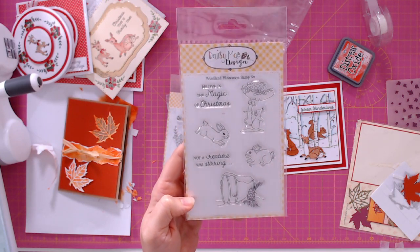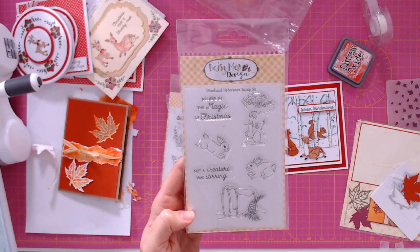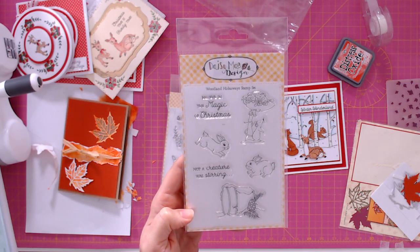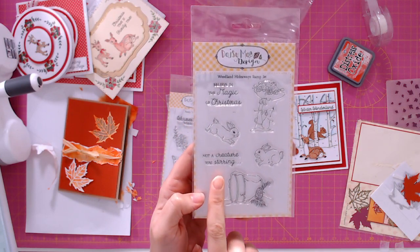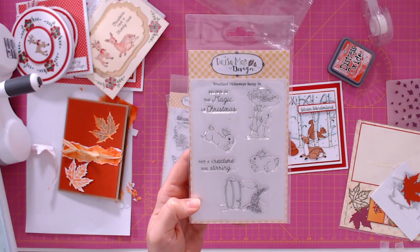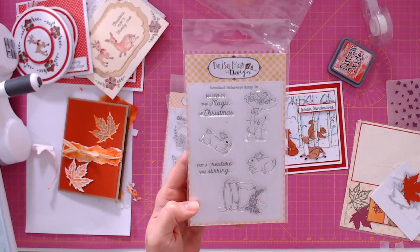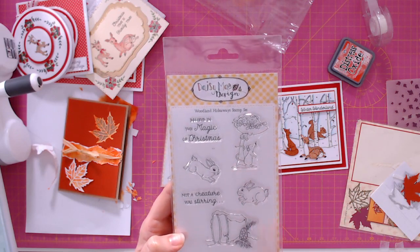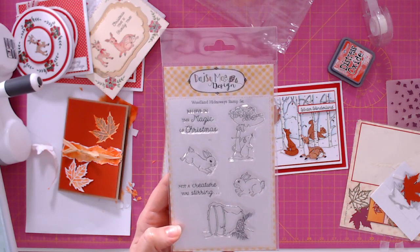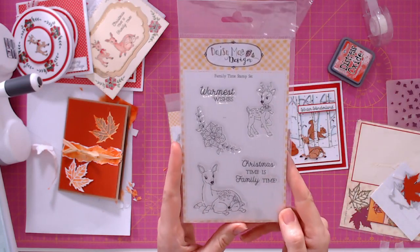So we have the Woodlands Hideaway stamp set. We've got Believe in the Magic of Christmas, and we've got Not a Creature Was Stirring. That really makes me think of Christmas Eve. That's the beginning, isn't it, of that little rhyme about 'Twas the Night Before Christmas. I love that. So we've got the rabbits here, we've got the little mouse. The little mouse has got his tail wrapped around the toadstool. We'll have a look at some examples in just a moment. Some beautiful inspiration that the design team have done for us.